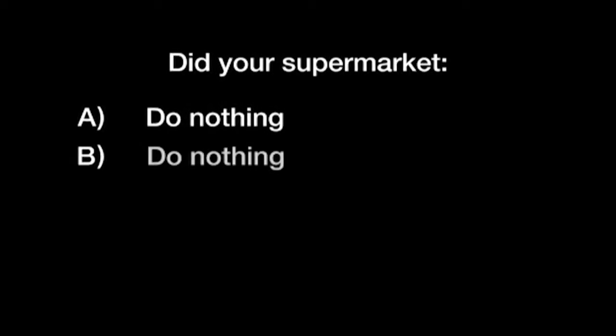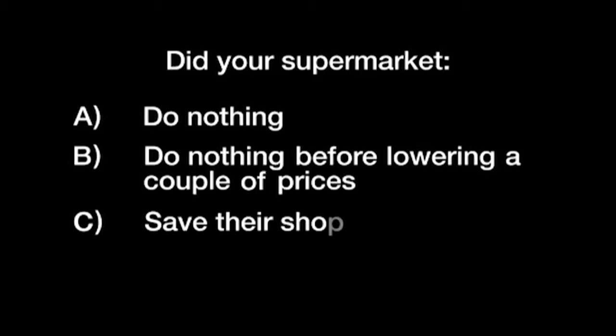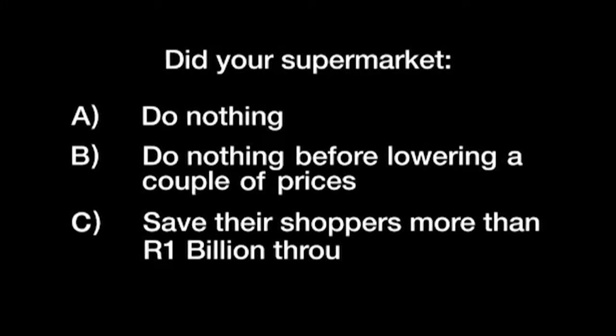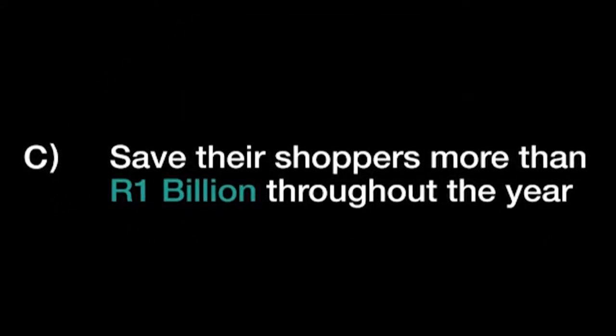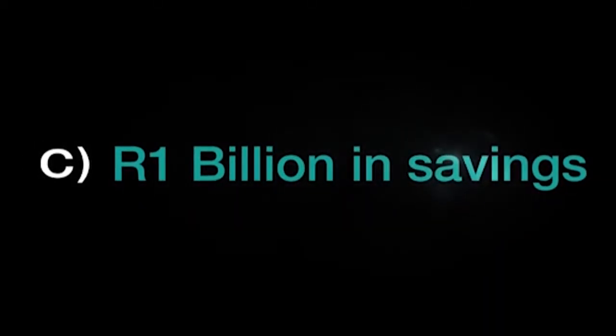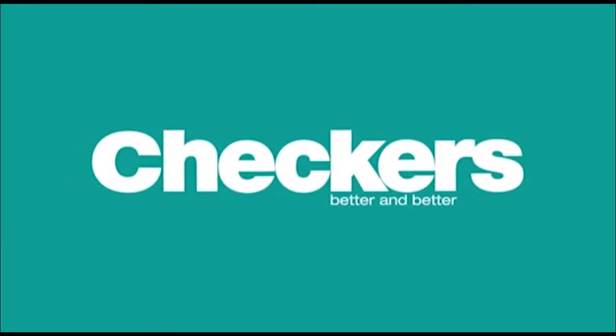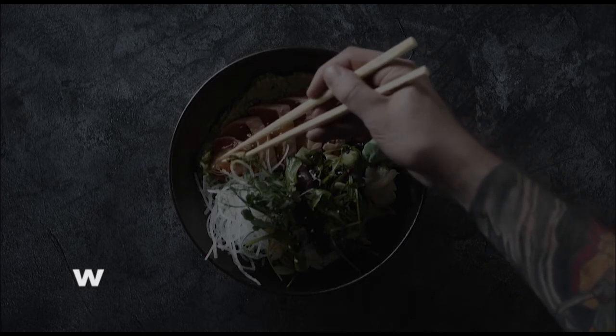So we all know about the COVID situation, and in this COVID situation, Checkers has proven to be a dominant player in the retail industry. Now, Woolworths South Africa is trying to compete with Checkers, and I cannot help but wonder if the initial strategy which they used could be either impeding them making gains in this retail space or helping them.